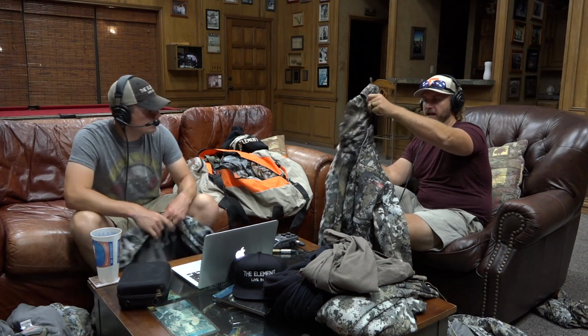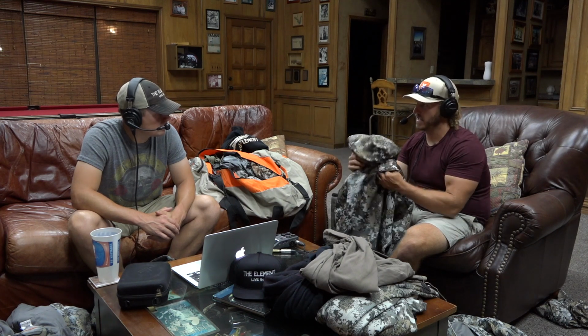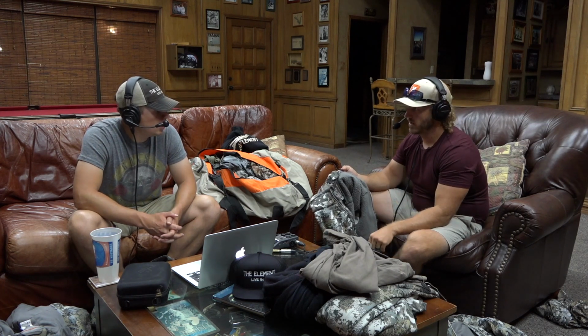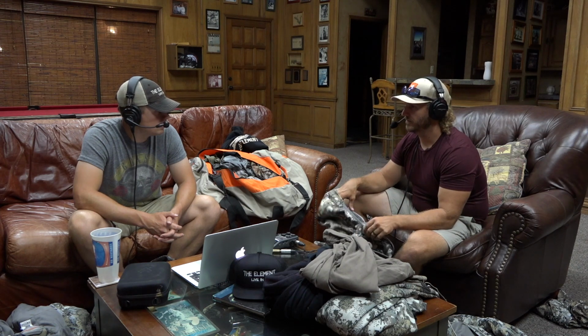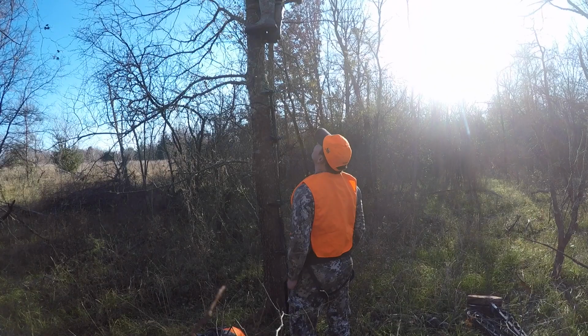This is a newer piece that I have. I haven't got to wear this as much, but I think I'm going to wear it more this season. This is the Equinox hoodie, which kind of matches those pants that we have. I think this might replace the Fanatic hoodie for me. Because a lot of times with the Fanatic hoodie, I don't really wear it in, I usually put it on. So it's kind of difficult to put a true hoodie over your head while you're in the tree stand.